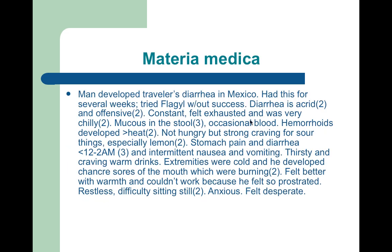Okay. Case number 8. Let's go back here. Let's go over some materia medica. So a man developed traveler's diarrhea in Mexico, had this for several weeks, tried Flagyl without success.